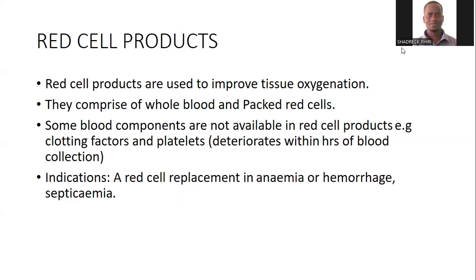The product, which is the red cell suspension, has a hemoglobin of approximately 20 grams per deciliter. And the white cells are not removed in this red cell suspension. So the indications for transfusing these red cell products are red cell replacement in the absence of red cell suspensions, massive hemorrhage with the possibility of recurrence or continuation, red cell replacement for severe anemia in a child with severe malnutrition, and red cell replacement in septicemia patients who remain in shock after appropriate resuscitation with crystalloids. So these are the indications for red cell products, which are whole blood and red cell suspensions.